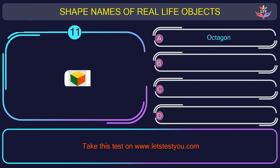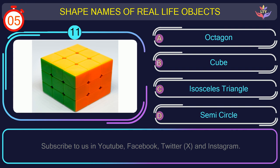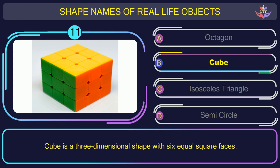Question number 11. Can you name the shape of this toy? The correct answer is option B. Cube. Cube is a three-dimensional shape with 6 equal square faces.